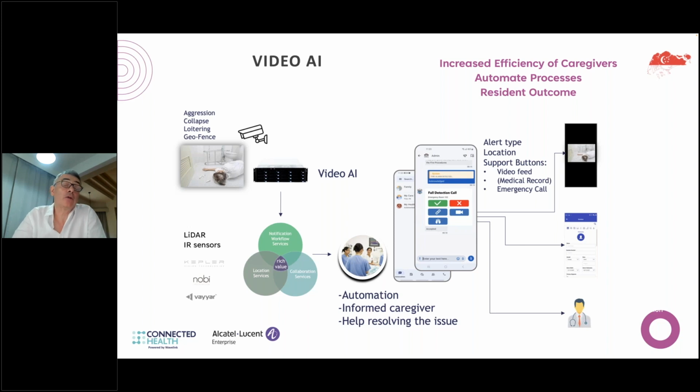So when the camera or the video AI detects something, we send that information, the alert, to the close-by medical staff who is available. We do that not only to say there is something ongoing there, but we are also providing additional information to help solve it. Of course, they can accept or decline within a particular time frame. If they don't, also fine, because maybe they are busy with something else. It's automatically escalated to the next group, the next people in the hierarchical setting.